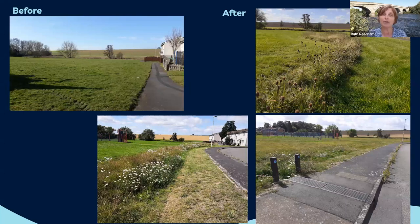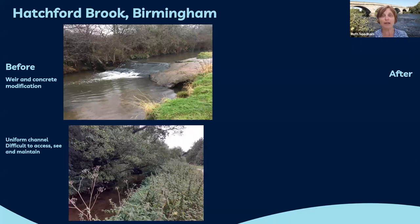I guess another of the challenges on this site is we haven't had a whole lot of local interest. I think generally people aren't that interested locally, but it's been an interesting scheme to go, and it's working really nicely now. We've actually put an interpretation board up as well. So that's the first one.